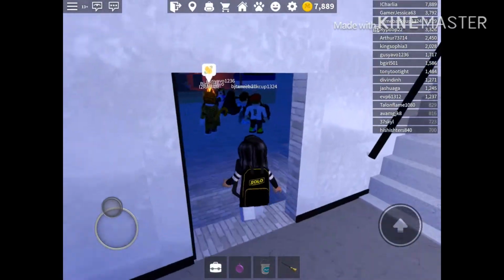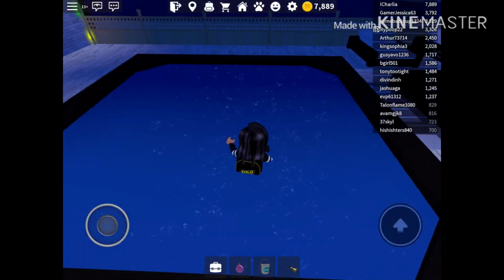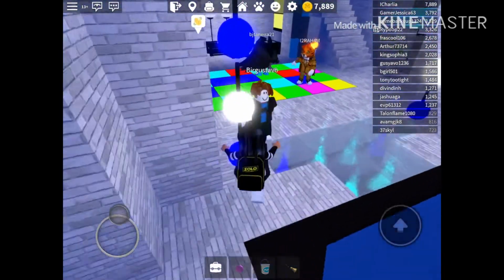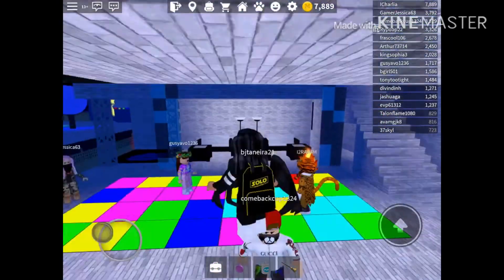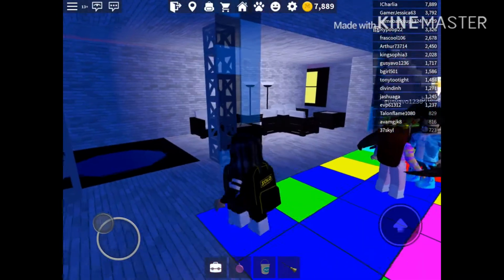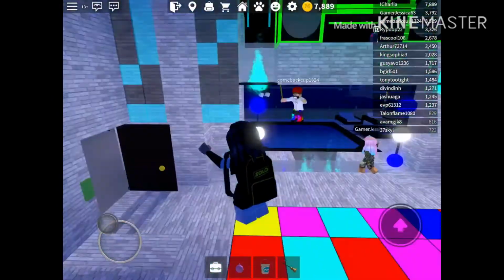Okay, so we have the backyard where everybody is chilling and, ooh, a pool. A jacuzzi. This is so pretty. This is the most marvelous house I've ever seen on Work at a Pizza Place so far, and they've done a really fantastic job. Now where's the like button?